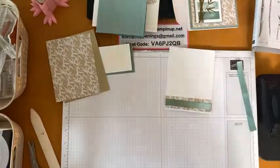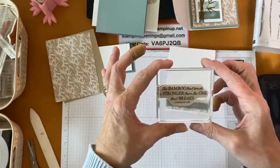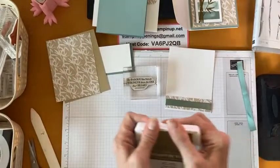And then for the inside, I took this stamp. I really liked this sentiment. The bamboo that bends is stronger than the oak that breaks. And I'm going to use the soft suede ink.